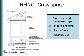We will now review the steps for radon-resistant new construction for a crawl space foundation. First, a vent riser and perforated pipe are placed directly on the ground within the crawl space. Next, we provide an infiltration barrier with lap plastic sheeting, which is sealed to both footings and the foundation wall. A radon vent is added, attached to the riser, and run up through the home. Finally, we add a junction box for future system activation.